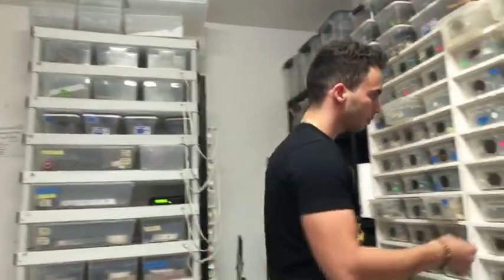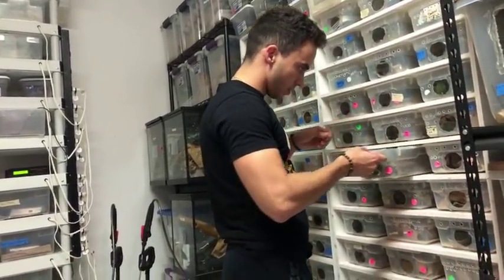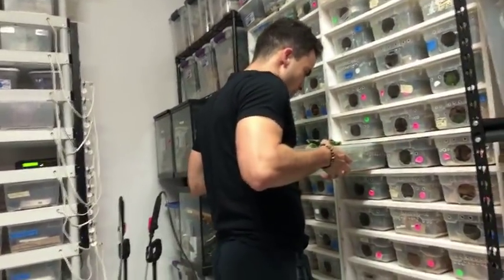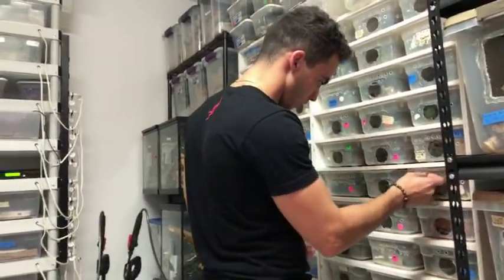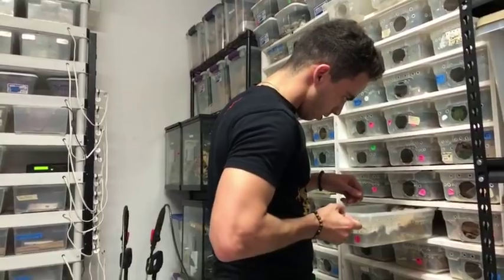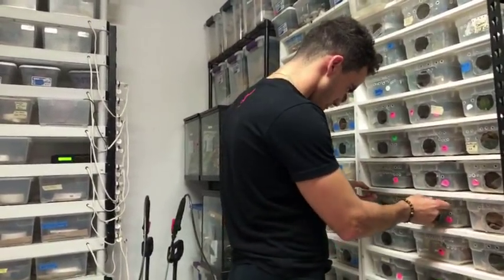Someone said, "I have an awesome gargoyle gecko. When he is fired up, he is brown and has black stripes, and when fired down, he is light gray and has dark gray stripes." What about awesome gargoyle geckos? So I'll show you an awesome gargoyle gecko.